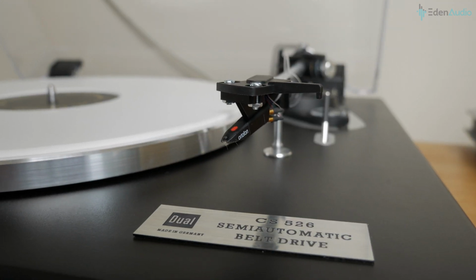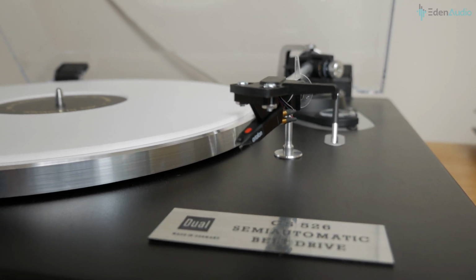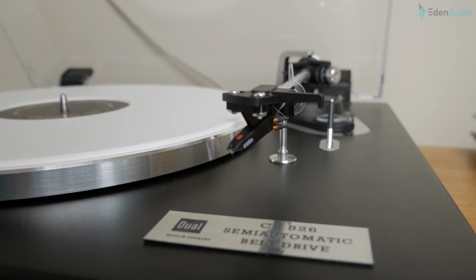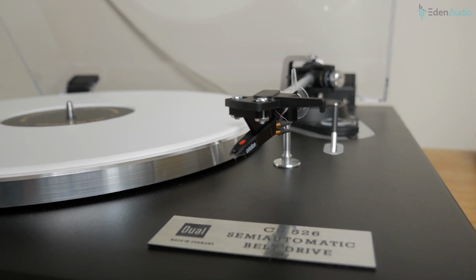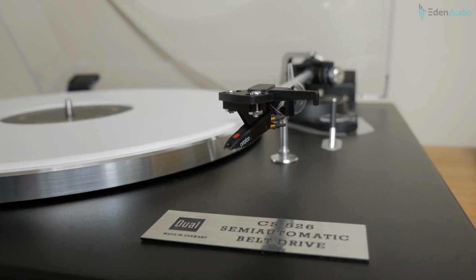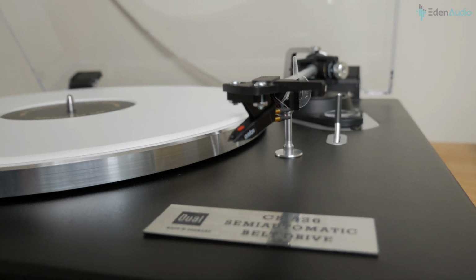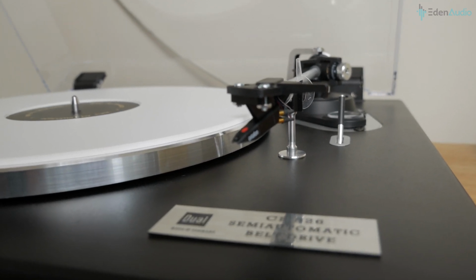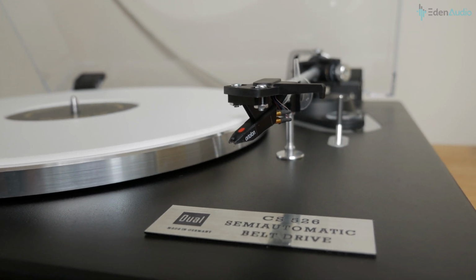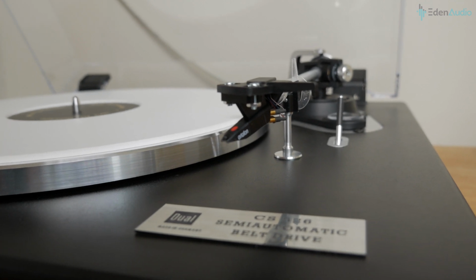It's the Autophon OM10. They retail for around about £50, I believe. It's just a cartridge to get you going. It's okay sounding. The problem I've got is with the system that I've got the turntable connected up to. When you've got such revealing speakers such as the Aurelia XLs, it does tend to show up the limitations of the Autophon cartridge.